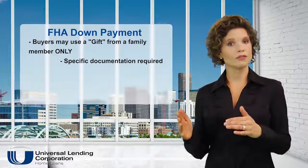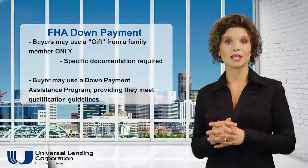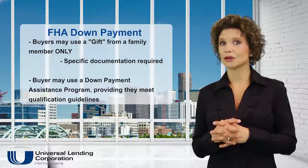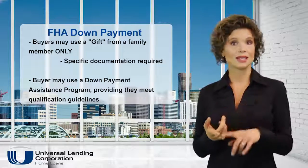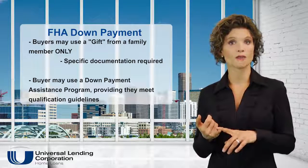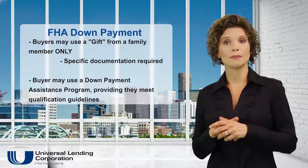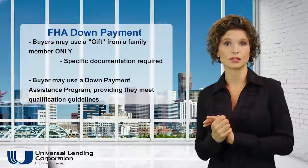And then if none of those sources are available and the buyer doesn't have the money of their own, they can use down payment assistance. And that's what we're here to talk about today. Like I said, there are a multitude of different programs that you can use. There's tons: city, county, statewide, and a lot of just nonprofits that offer some grants. Some of them are out of state and they offer grants here in Colorado. And there's been a lot of changes with those. So we'll cover all of those in great detail here in just a few minutes.